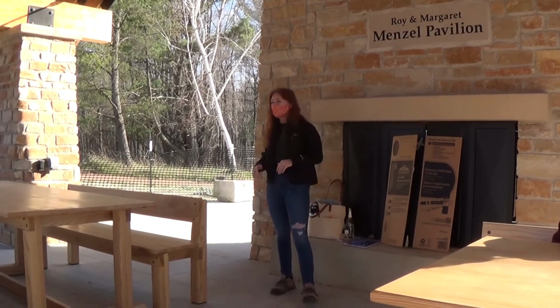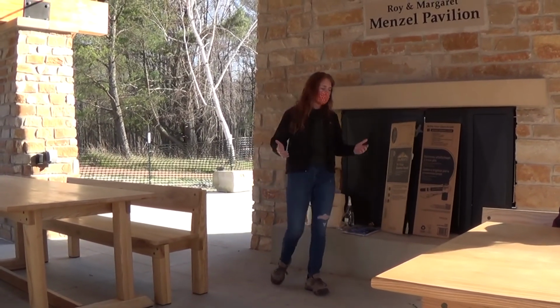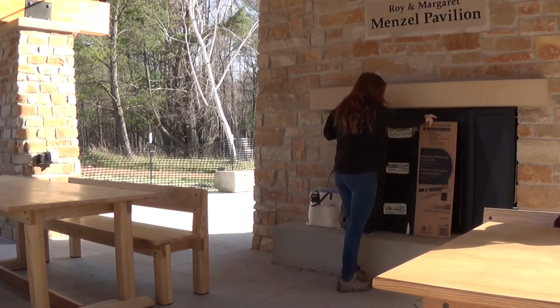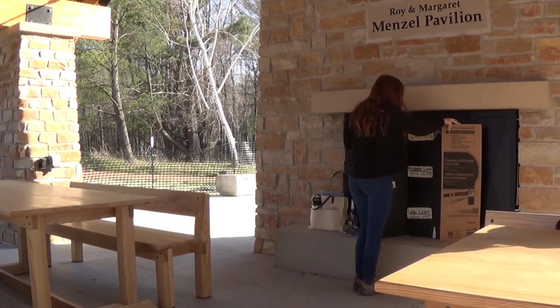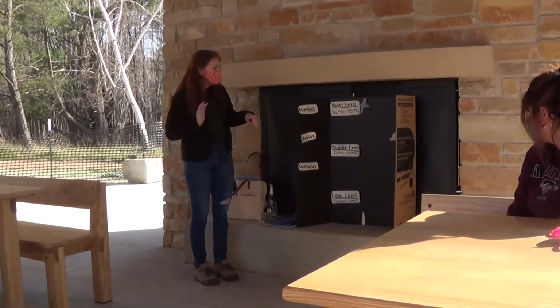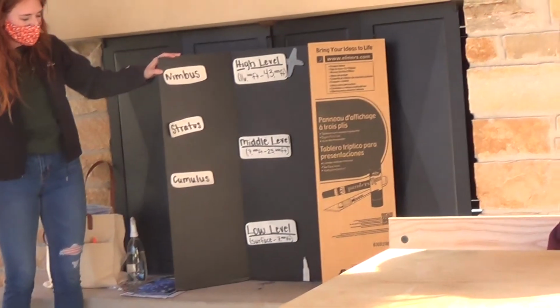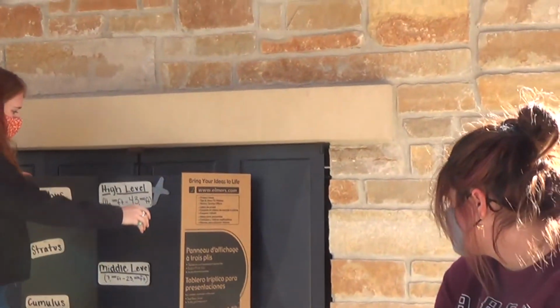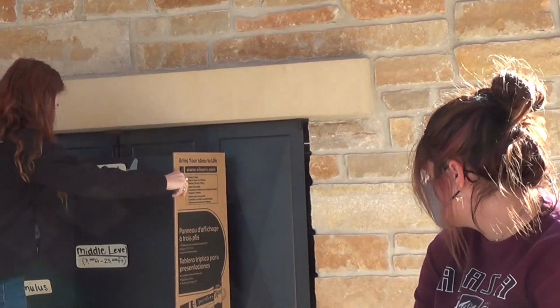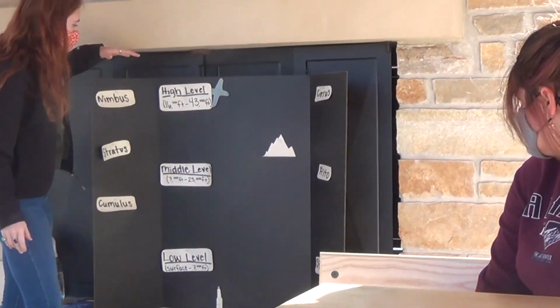First, we should kind of get to the bottom of what they are and what makes the clouds, right? So I've got some elevations here for the levels. We've got a high level, a middle level, and a low level on the clouds, and that's where they're forming. And so I've got it here in feet.